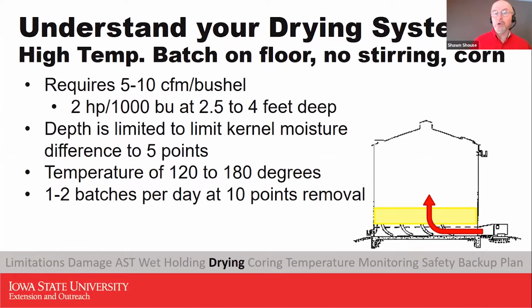It takes about 2 horsepower per 1,000 bushels for the fan capacity, and that's for a grain depth of 2.5 to 4 feet deep. That depth is limited in this case to limit the difference in the wettest kernels and driest kernels coming out of this system to about 5 points of moisture difference.